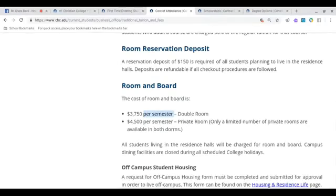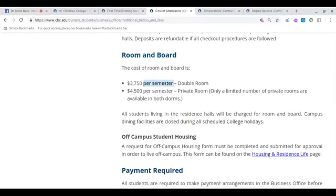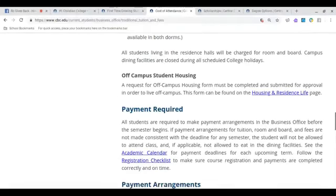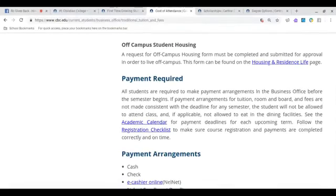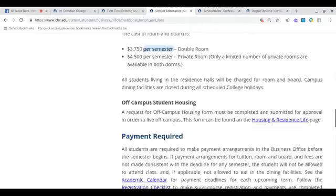Okay. So we're looking at $3,750 or $4,500, depending on if you want a double room or a private room. It doesn't look like the private rooms cost that much more. So if it was me, I would opt in for a private room, but that's definitely up to the person. So these are important numbers to know.